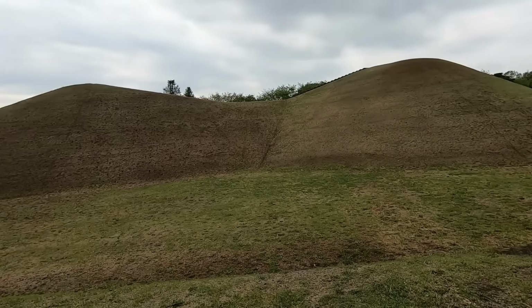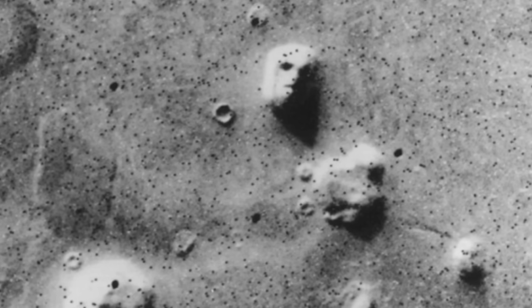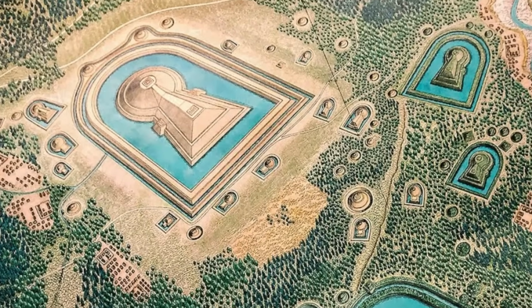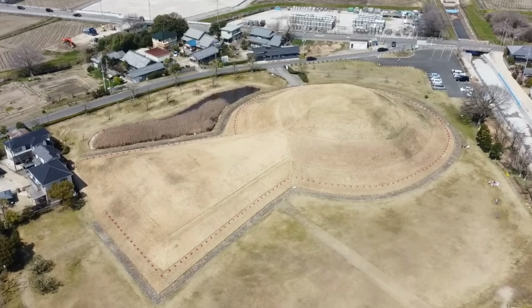They determined that the perfect symmetry of the distinct dome and wedge shape makes it unlikely to have been created by natural erosion. That means that it would have to be artificial, which is a seemingly impossible conclusion to draw about anything on the surface of Mars. It also appears to bear more than a passing resemblance to the kind of keyhole tomb that you'll find in Kofun, Japan. Such structures were built during the early 5th century.